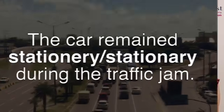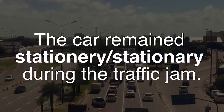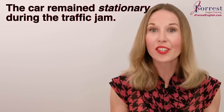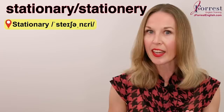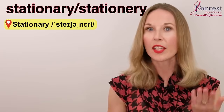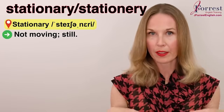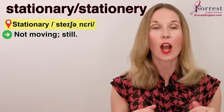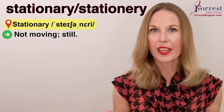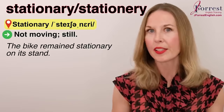How about this one? The car remained ___ during the traffic jam. The car remained stationary during the traffic jam. Stationary, notice that pronunciation, stationary. This means not moving or still. Right now, I am stationary. I'm not moving, I'm still. We often use this with objects. The bike remained stationary on its stand.